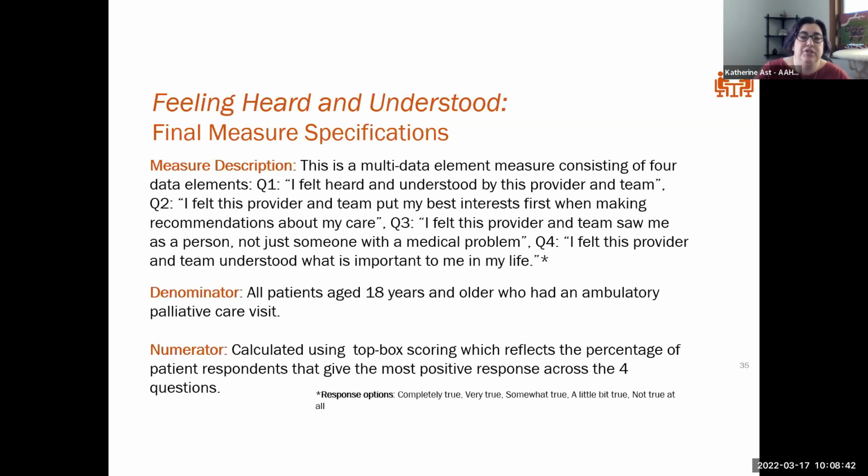So feeling heard and understood is a multi-data element measure. And it consists of 4 questions, as you can see, with the denominator of all patients age 18 years and older who had an ambulatory palliative care visit. And the score is calculated using top box scoring. And next slide.